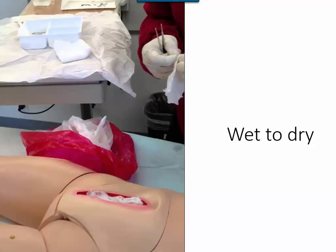So the way wet to dry works is the 4x4 just has to be slightly moist. It goes into the wound, basically attaches, and then when you pull it out, it debrides it. It takes away dead tissue, and then slowly the wound contracts. The other thing you have to tell people is don't stuff it too deep or too hard because the skin edges will never come together. So it's just loose.